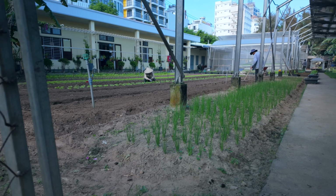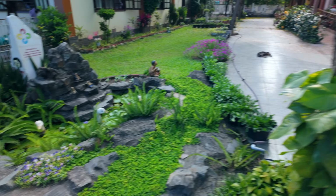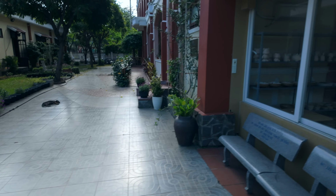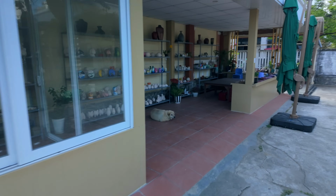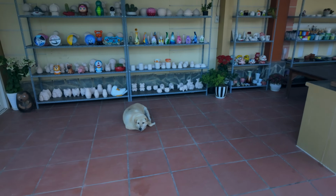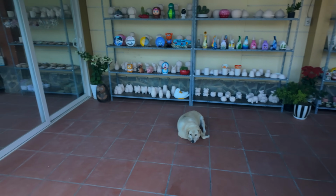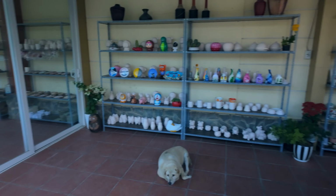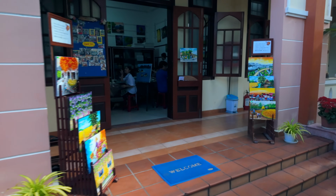So I'll take you over to the flower garden over here. I just wanted to show you some of the other beautiful areas in this place. And if you're in Da Nang, highly recommend coming to Thanh Tam Cafe over here, so you can get some really good food and coffee and all that stuff. Look at this cutie. So here's some of the stuff they do with the kids. They do pottery, so they're painting all this stuff. This is one of the art classes. They do painting in here.